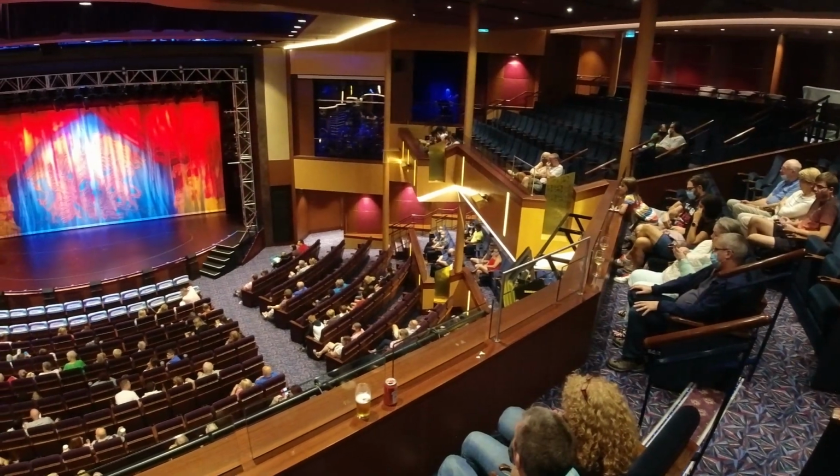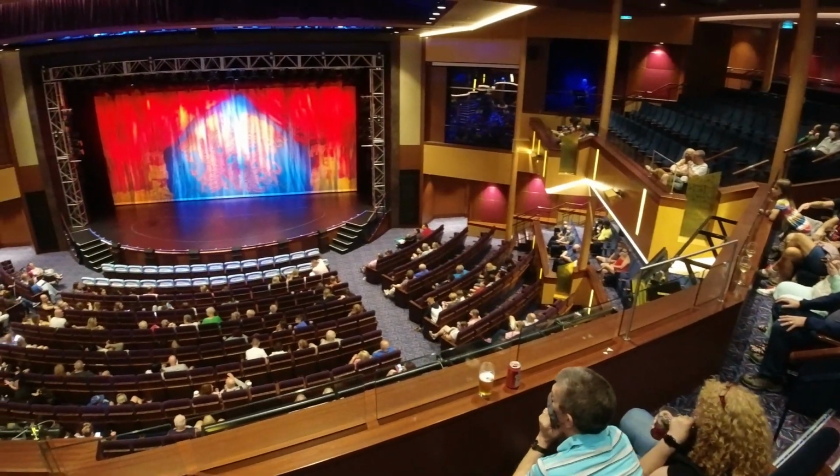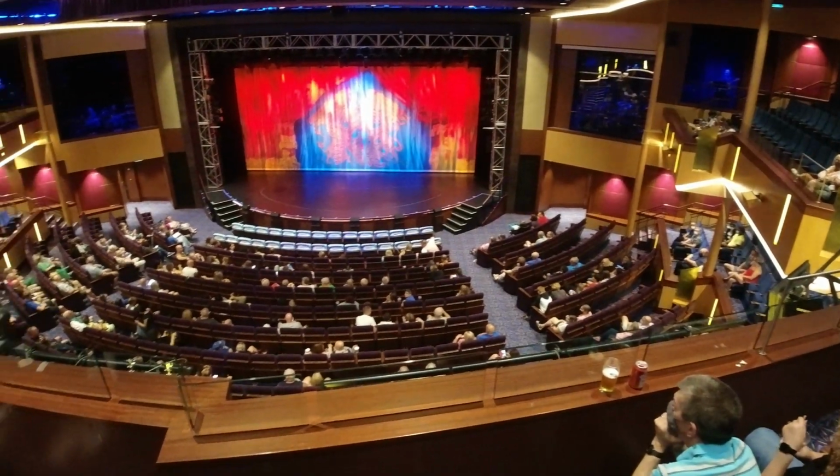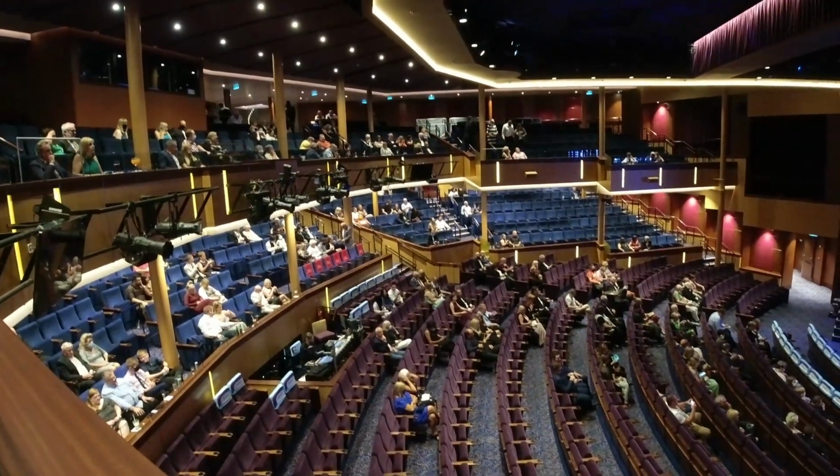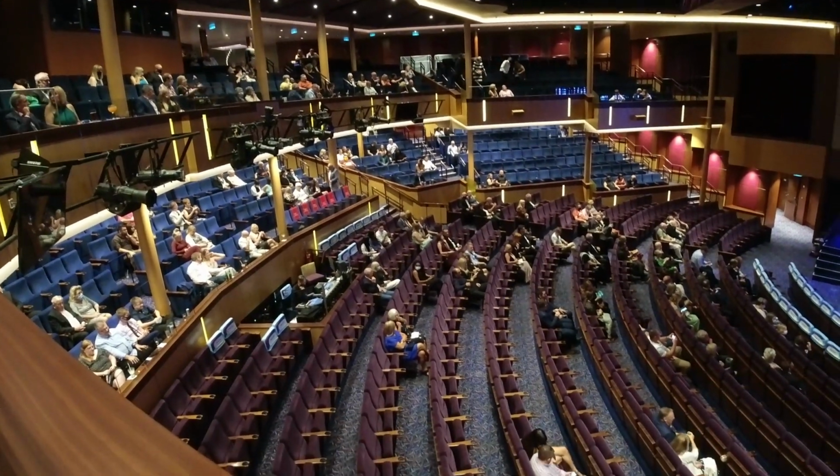With dinner done, it's time for some entertainment. Here's where the Anthem really excels. The main theatre is the venue for production shows and guest headliners. Once again, investing some time in booking seats will pay off when the cruise is busy.